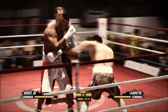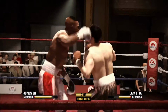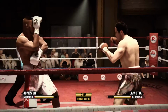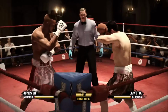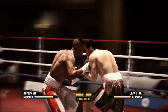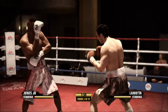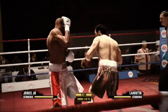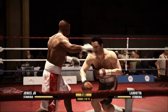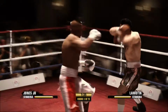Looked like the will of the wisps, the old great Willie Pep. Made him miss, made him pay. Jake LaMotta's tagged. Oh, what an uppercut from Jake LaMotta. Nice work on the right hand by Jake LaMotta. And you see what he can do when he sends that right to the head.